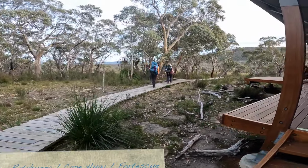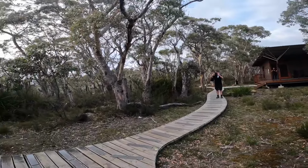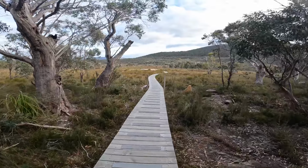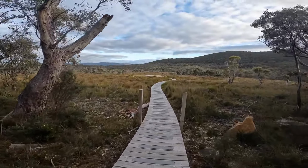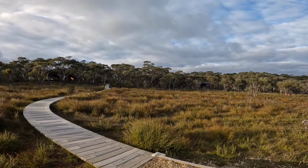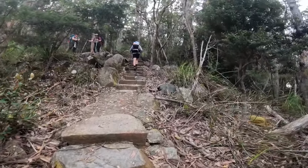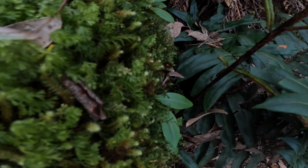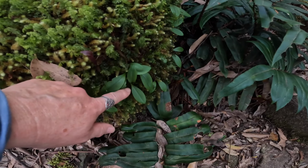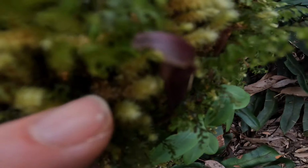People heading off for day four, the last day. What a beautiful place this is. Walk down to the helipad. You can hardly see the huts from down here, they're so perfectly blended. I'm not sure if the GoPro will pick up on this too well, but here's an orchid growing on this mossy stump. All these leaves around here, there'll be more orchids emerging. And this one here is about to flower.